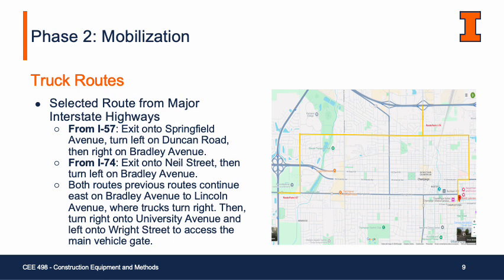From Bradley Avenue, both routes follow the same path, so they continue east on Bradley Avenue until reaching Lincoln Avenue, where trucks will turn right, then turn right onto University Avenue, and finally left onto Wright Street, where the main vehicle access is located.